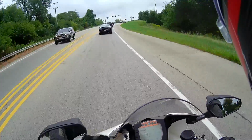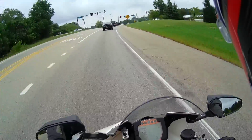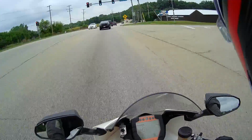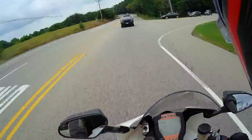So I'm in third gear on the bike, not going very fast, and it's smooth. It's not kicking and bucking like some other V-twins. Has a nice power delivery to it.